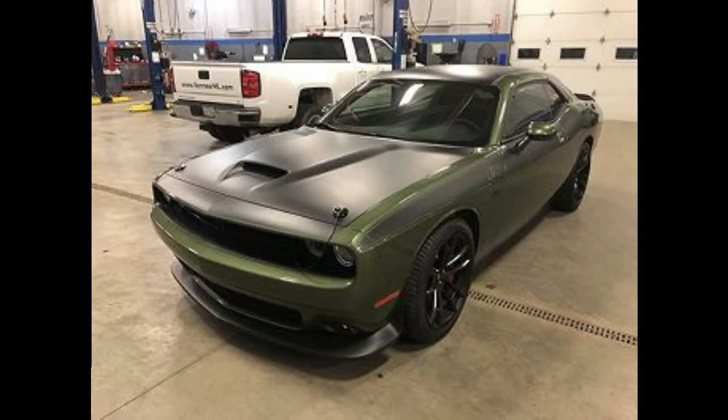Now, I haven't made a decision on the colors yet because I haven't seen the F8 green in person in a wide body. I really fell in love with the F8 green, set just right to where everything looked really good. But you're not really going to get that on the wide body Scat Pack. It's just going to be all FA green.